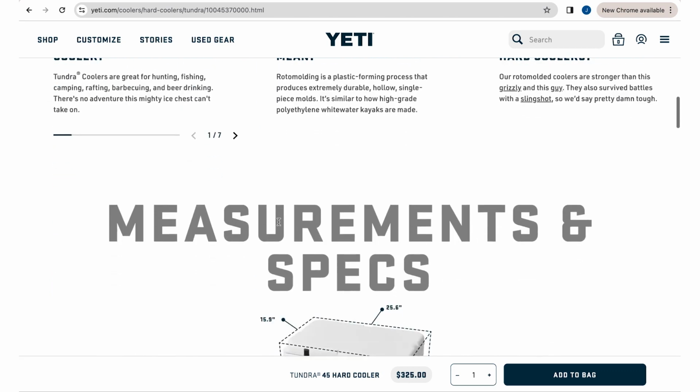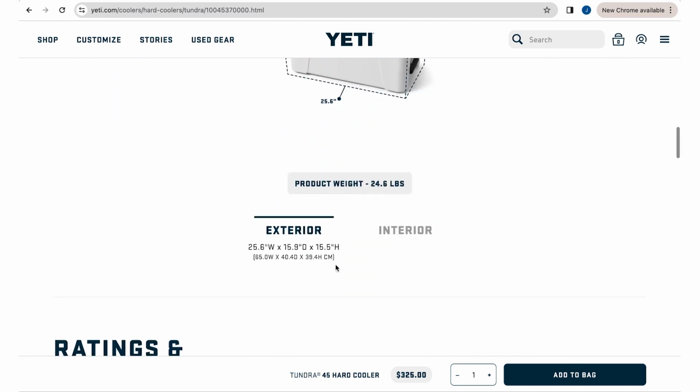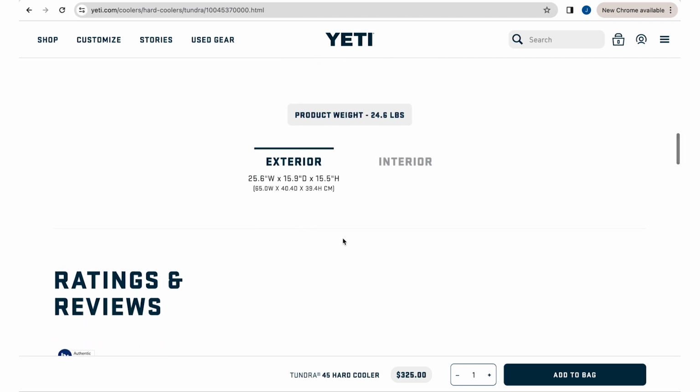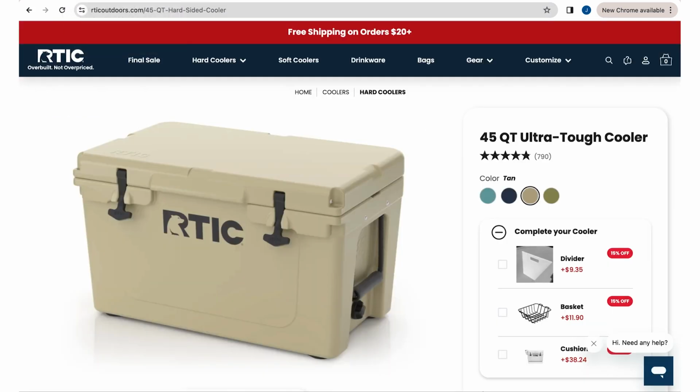They have some questions here. And then after all of that, we get to some features. Okay, we have weight, size, but not a lot. Okay, now let's head over to Rctic.